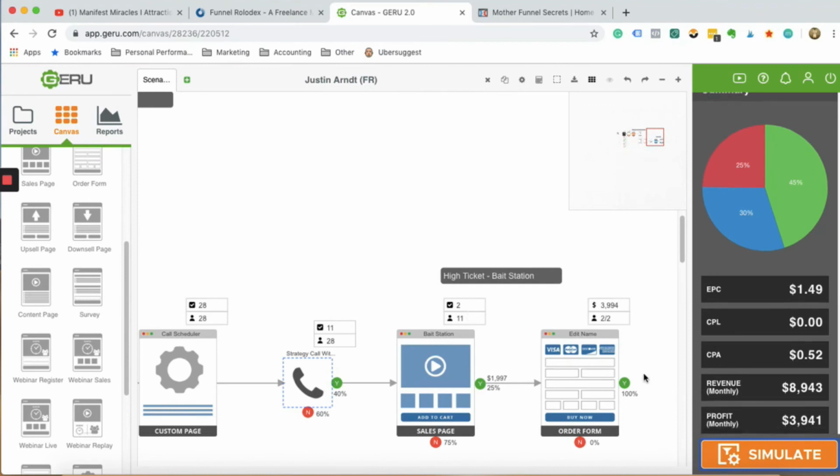That's increased the profit massively because it's the bait station. It's the higher value product, so the profit goes higher. Your revenue increases by about $2,000. Your profit increases by about $2,000. And that's because of the bait station.